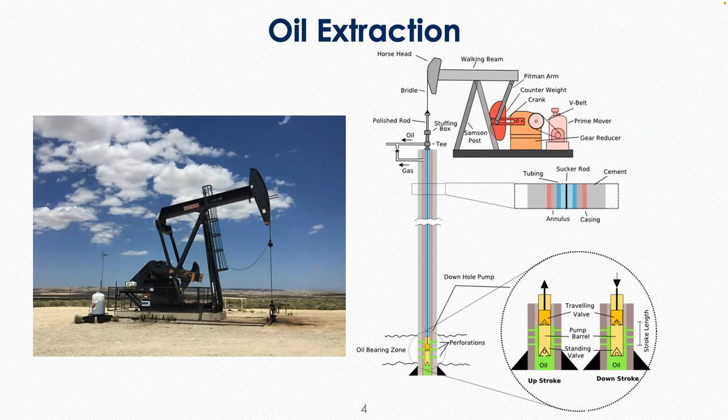So the mechanics of the pump jack looks something like this. Essentially, you're going to drill down and you have a series of valves that work to bring up the oil. You may have seen these even in places in California. If you're driving down the five, you can see some of these just north of LA County.